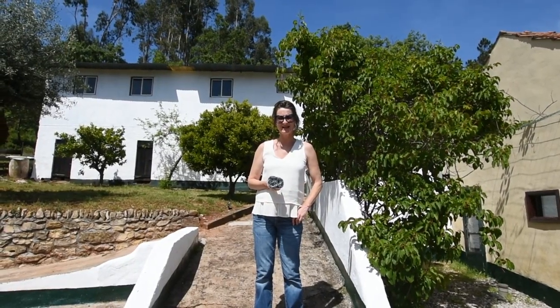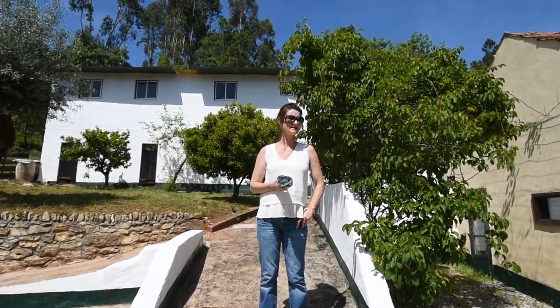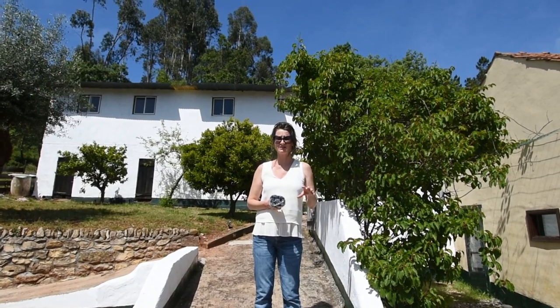This is a property in the village of Pombaria, just outside Alvaiazere. It's excellently priced. It's at €225,000.